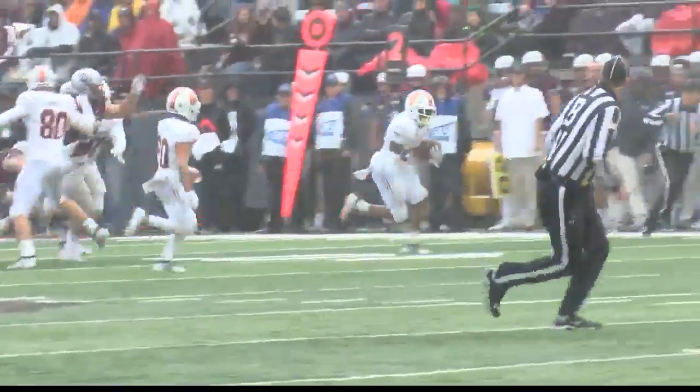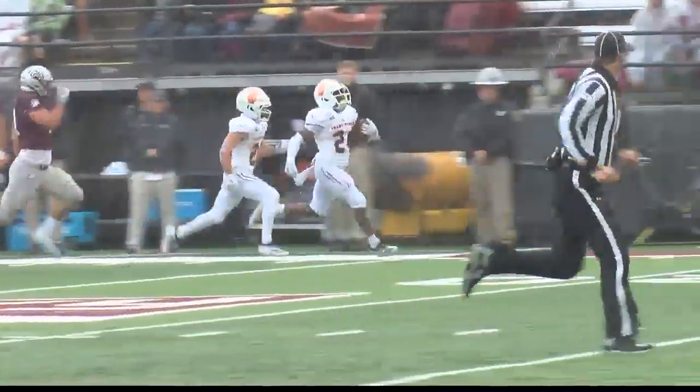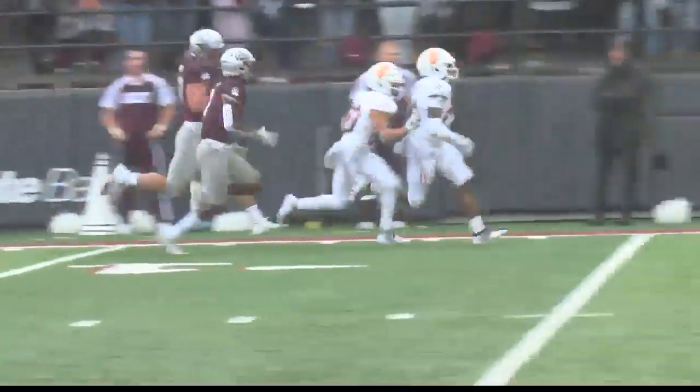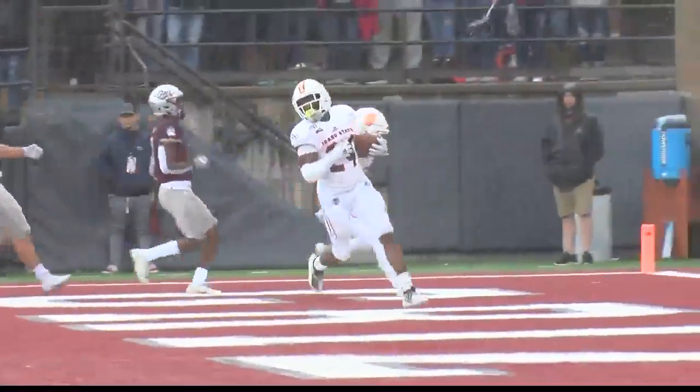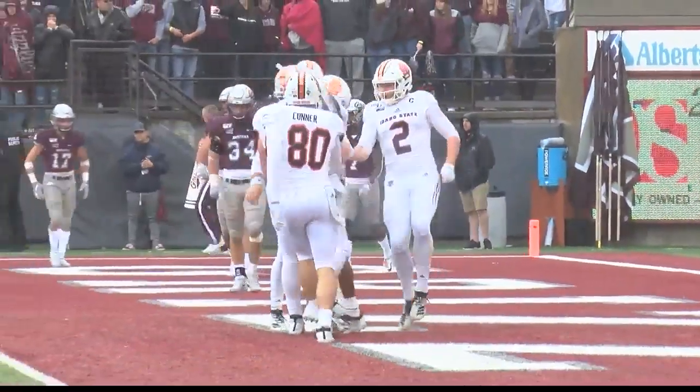Well, their RPO game hurt us early. We allowed them to run the ball way too effectively in the first quarter and the first part of the second quarter. They were completing passes at a high rate. I mean, we did not play well on defense in that first quarter, and part of that's us, part of that's them. I don't want to take credit away from them. They were doing some great things.